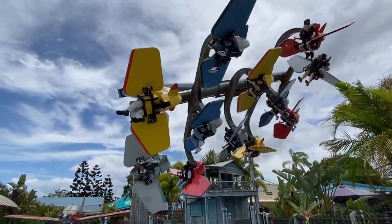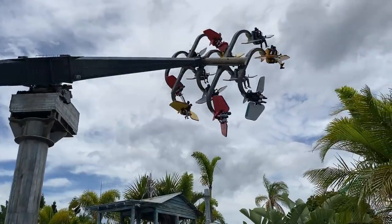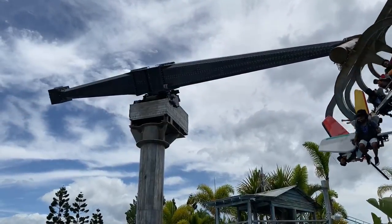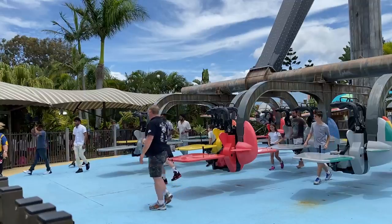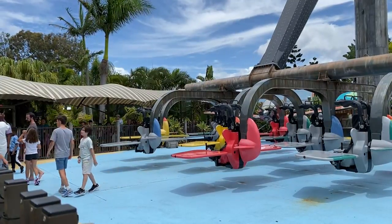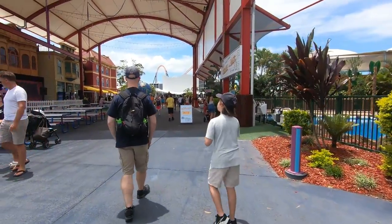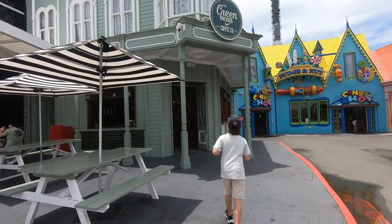The tailspin is a must if you love planes and want to pilot one. This ride is not too fast and you get to enjoy a bird's eye view of the surroundings. First, time for lunch. I'm hungry.